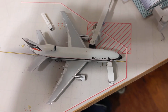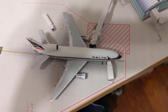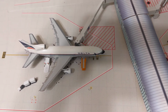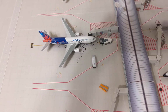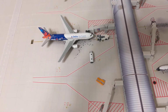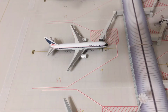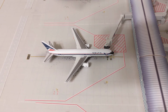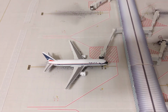Right here, the Delta L-1011-500. He's getting catered and fuel for a flight out to Frankfurt. Right here, the Delta L-1011-250. He's getting cargo and passengers boarded for a flight to Honolulu. Right here, the Delta 767-200 in the 1996 Olympics livery, aka the Spirit of Delta, will be making a flight out to Las Vegas. And then right there behind him, the Delta 767-300. He'll be making a flight out to Atlanta.